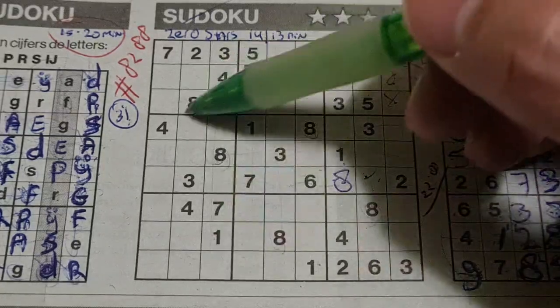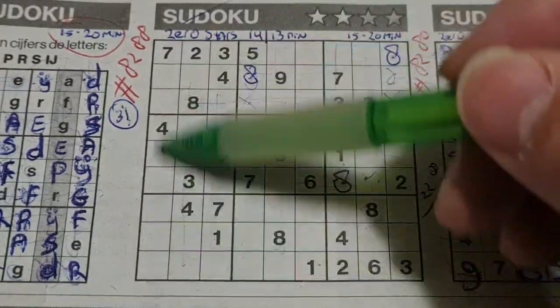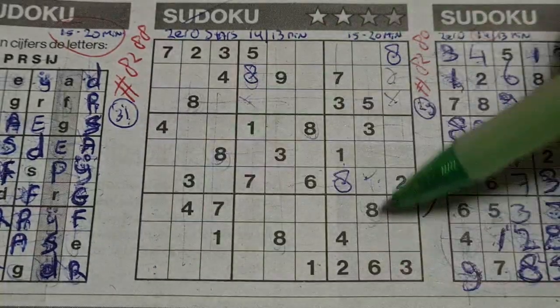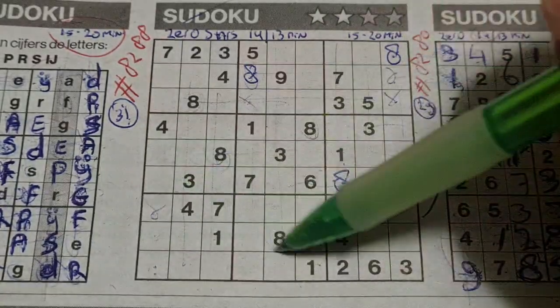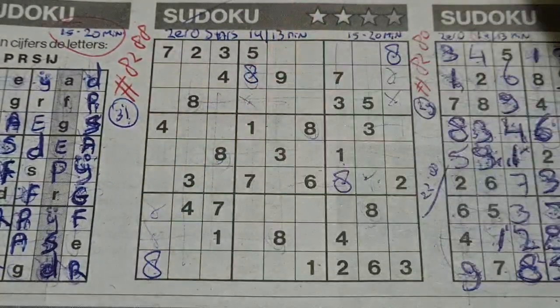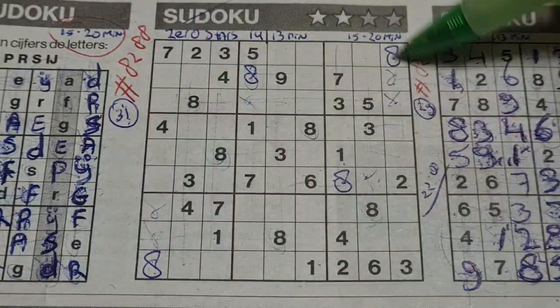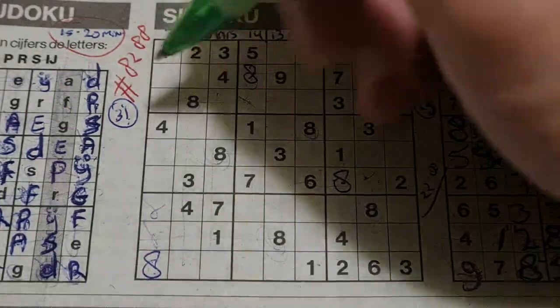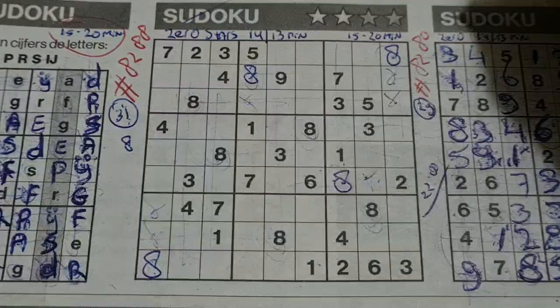8 in the third column, 8 in the second column. So in the first column, the only 3 places left for the 8 should be here or there. We have an 8 in this row, no 8 there, 8 in the row below, no 8 there. So the only place left for the 8 should be there. And all the 8s are used, I can see. Digit number 1, number 8.